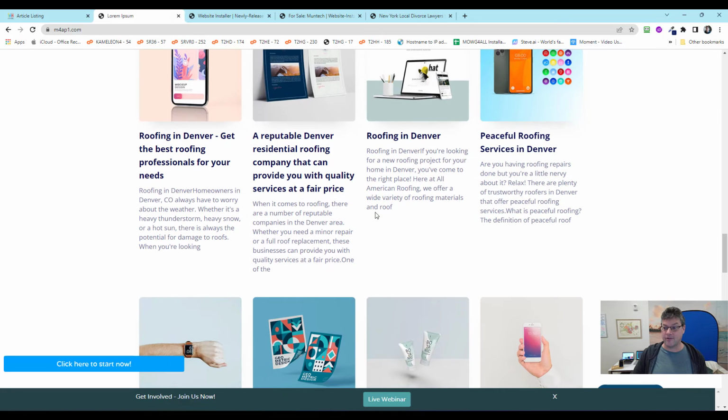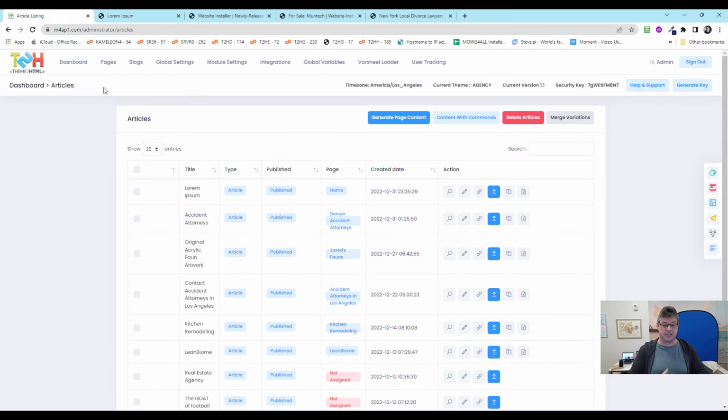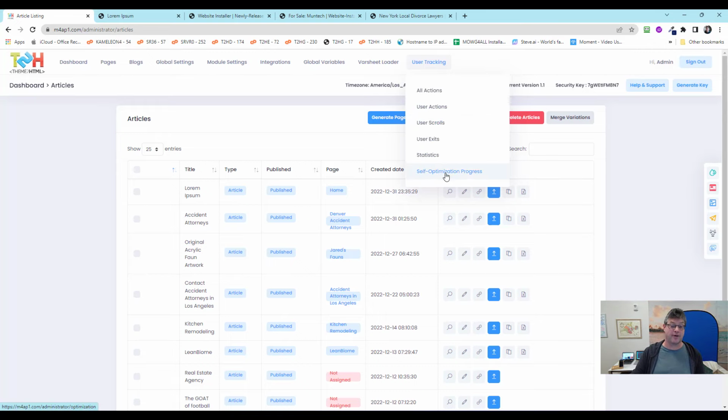So it's really worth it to get on the annual. All right. Having said all that, it's amazing. So if you can do it very soon for that benefit, otherwise it's still worth it. $950 a year. It's unbelievable how much value you get out of this thing. Okay, that's it though. We're making the work so easy that you can't mess it up, and we're making the tracking so cool for user action, scrolls, exit, statistics, self-optimization, progress, that the website does it all for you. It's worth tons, and it's included, as well as all the updates we do automatically.